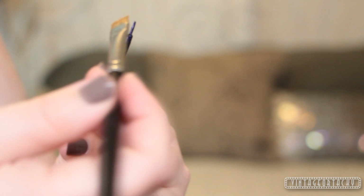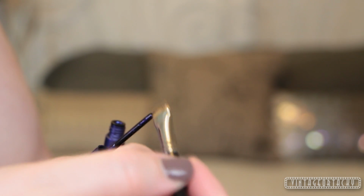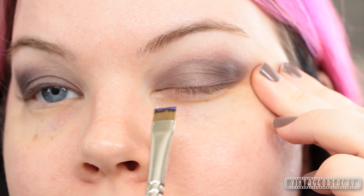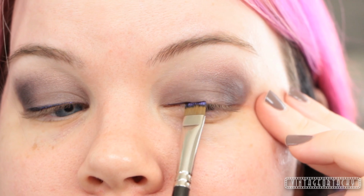For beginners, this type of eyeliner, this liquid liner with a brush and everything, can be a little bit tricky. So what I'm going to do is use a flat push liner brush like this. This is a 212 from MAC. And just paint color on both sides of it. And what I'm going to do is, holding my skin in place but not pulling on the eye, just push the liner along the lash line.